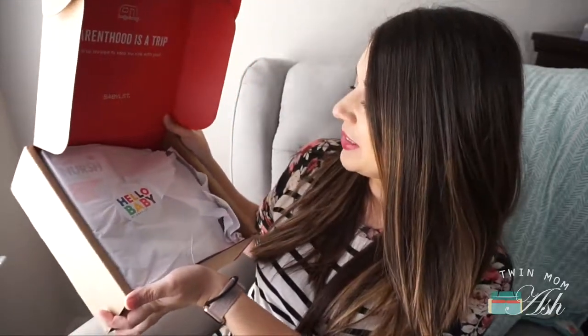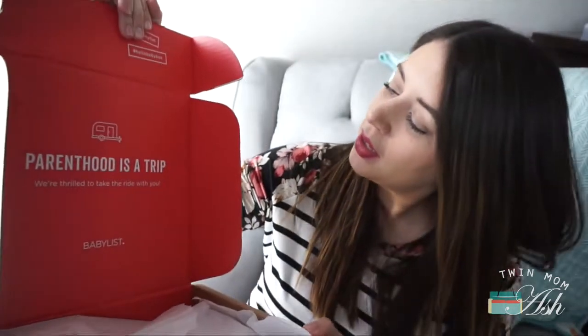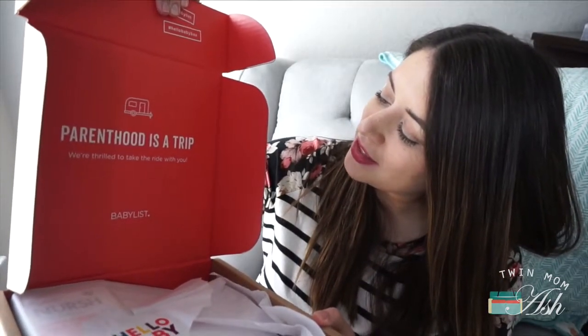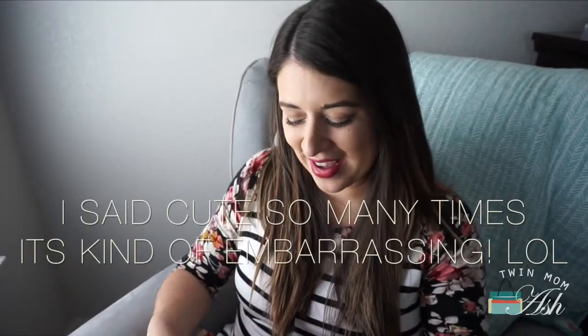And I did open up the bottom just so I didn't have to bring the scissors in here, but I haven't opened it yet. Okay, so this is how I received it. It's a little bit teared, but I promise I haven't opened it. The box says, "Parenthood is a trip. We're thrilled to take this ride with you." So I think that's cute. So let's see what I got in here.